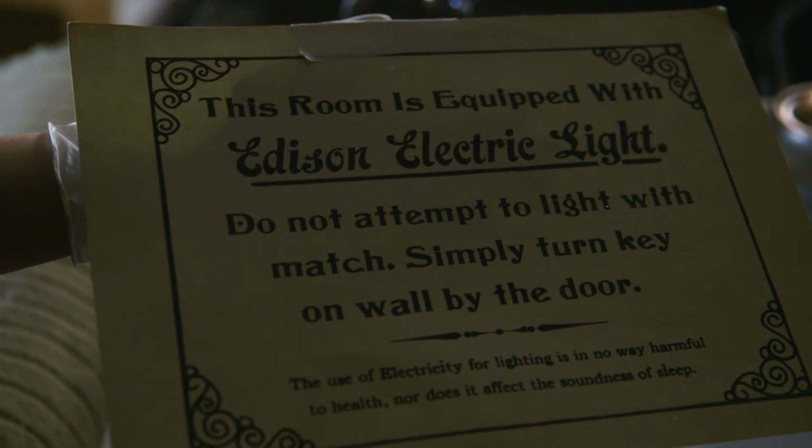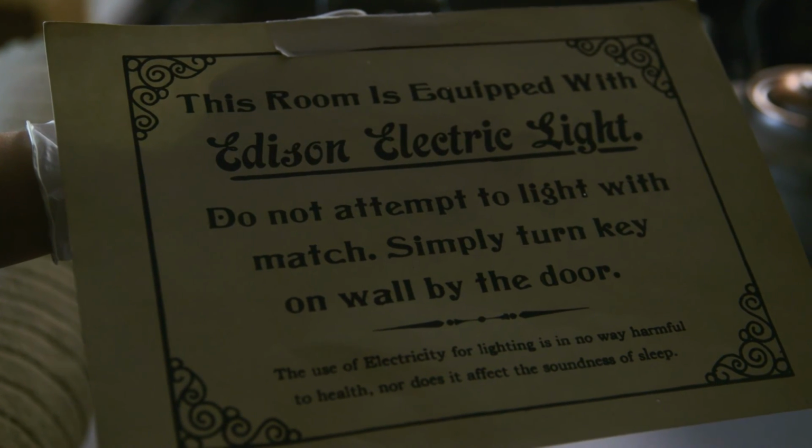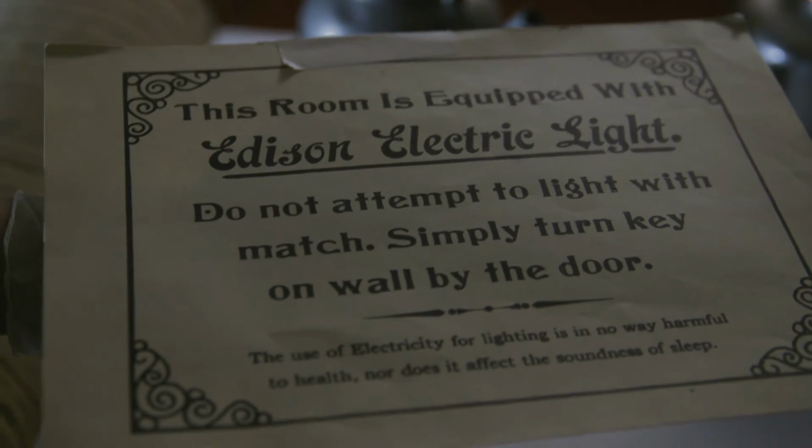People had just got used to gas lighting, and now they're faced with a new technology, something else, which they've been told to take on and adopt in their lives. This is instructions about how you'd use your Edison electric light. And it says, do not attempt to light with match, simply turn key on wall by the door. Sounds quite bonkers to us today that you have to explain it in that way. We know how we operate our electricity, we know we go to the light switch, but then that wasn't so obvious.